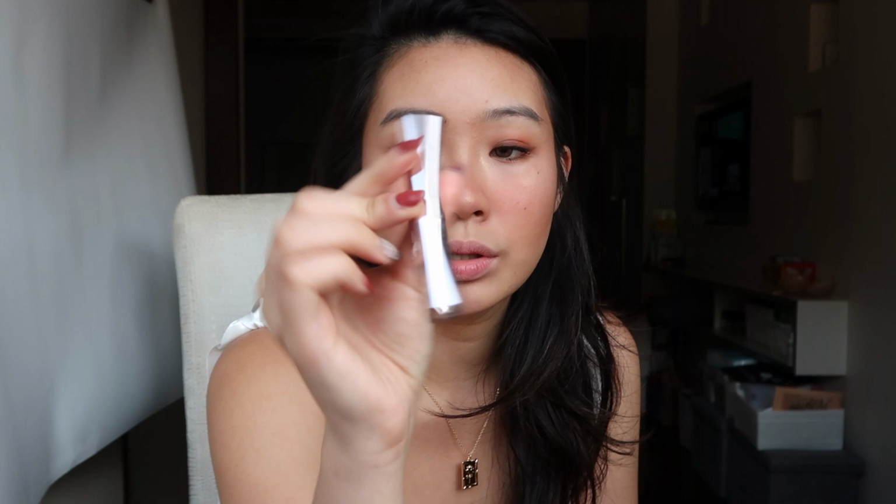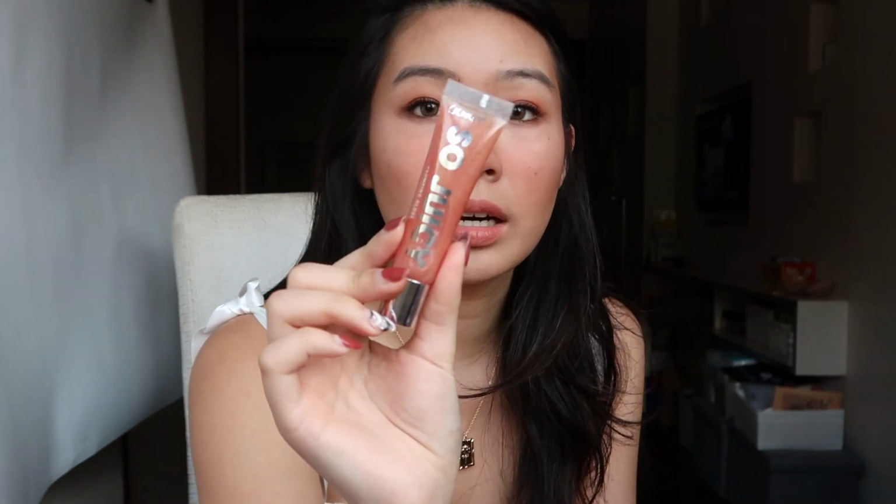This is the Fenty Beauty Mattemoiselle Lippy in Single. It's a nice peachy color. And this lippy. And then I'm gonna use this So Juicy lip gloss by Colourpop. It's called Let It Happen.